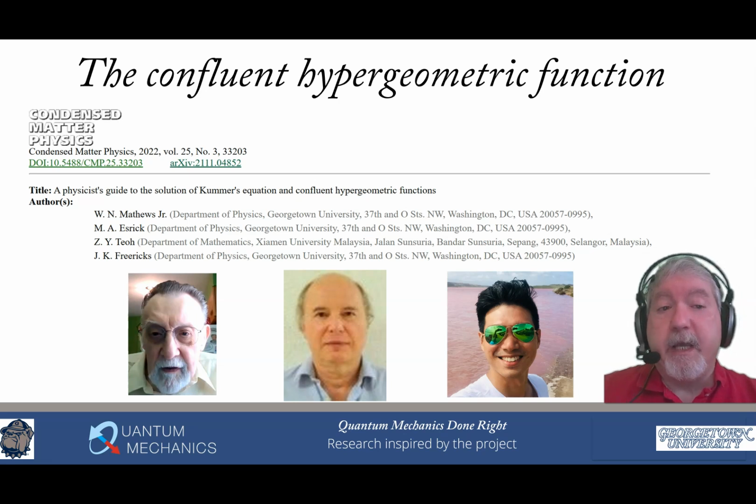And Wes worked out all of the details for figuring out systematically how to do it. I think it's a very important paper, and you might be kind of shocked: what is it doing in condensed matter physics? Well, Condensed Matter Physics is a Ukrainian journal. I have a lot of Ukrainian colleagues in science, and this paper came out shortly after the war started. I wanted to find a way to support Ukrainian science, and I knew that perhaps their journal might have fewer submissions during this period of time.